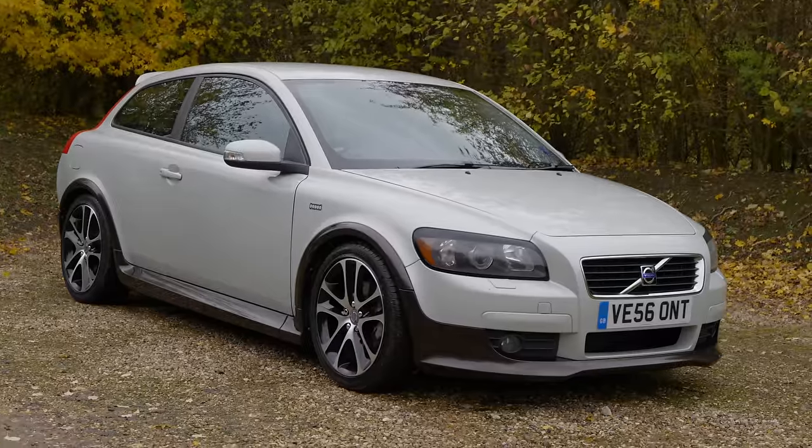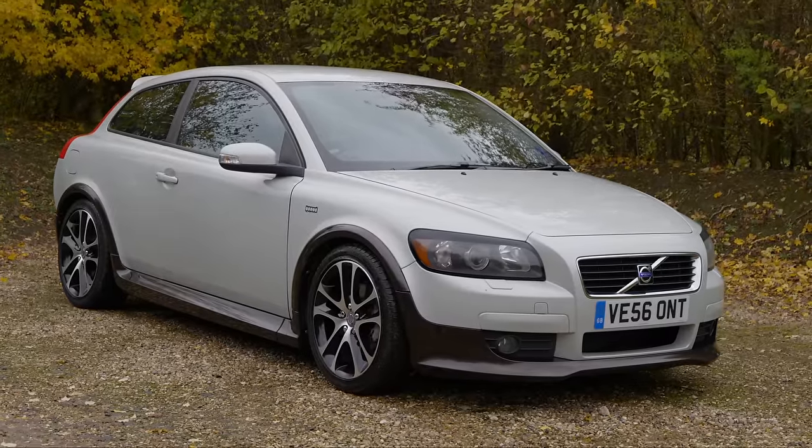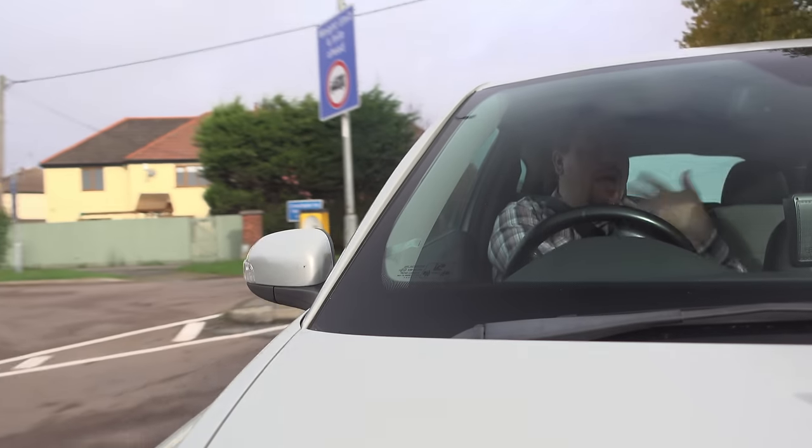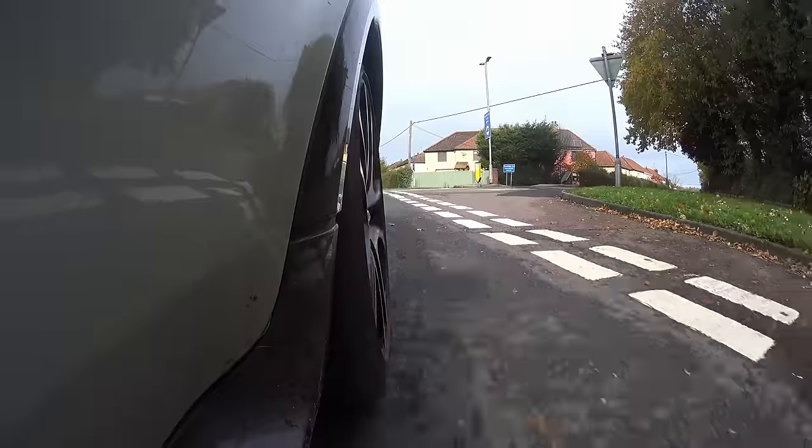But good looks, a semi-desirable badge, and a starring role in a teen fantasy drama from about 15 years ago, I'm sure has helped the image of the C30.